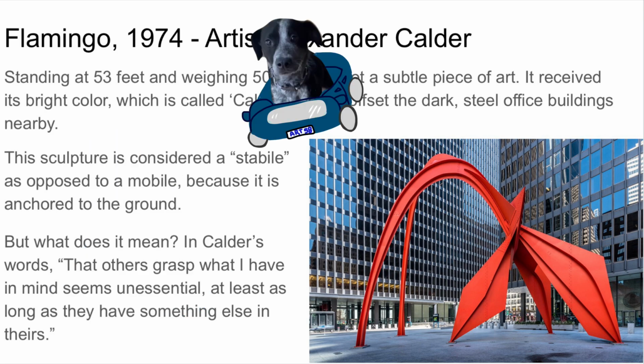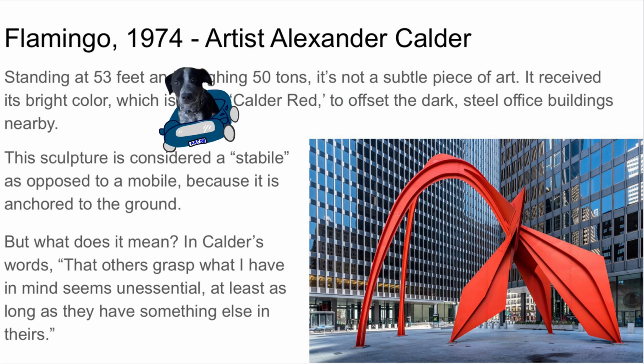This sculpture is called a stabile, as opposed to a mobile, because it sits on the ground. Did you know that this piece is called a flamingo? I don't know about you, but it's definitely a unique take on what flamingos look like.